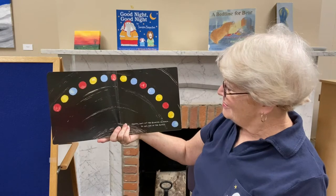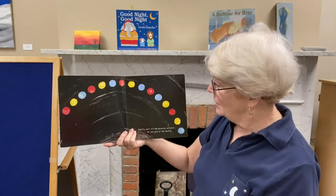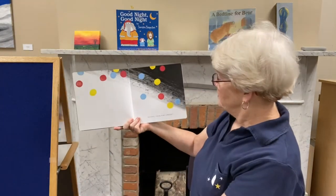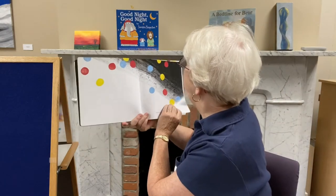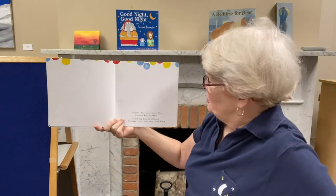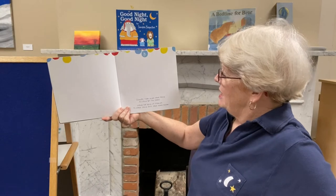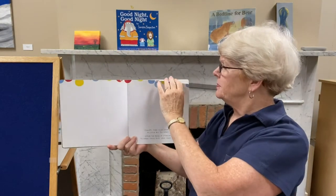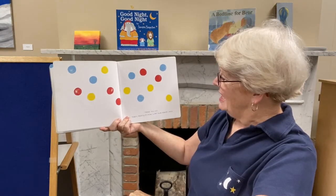Now, what do you think? Should I try blowing on it to see if I can get rid of the black? Maybe a little harder. Can you blow with me? Oops, that might have been a little too hard. So I'm going to stand the book up straight to make those dots drop down again, and I'll just tap it a little bit on top. There we go. It's perfect.